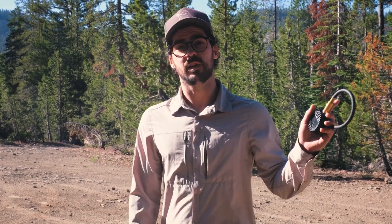The road out here is a little bit rocky, so we're gonna air down our tires to protect the tires and give ourselves a little more of a smooth ride. Let's go air down.